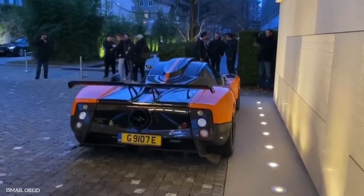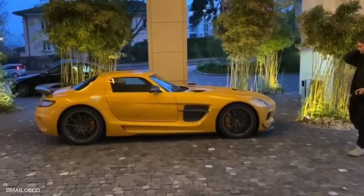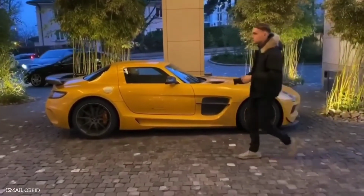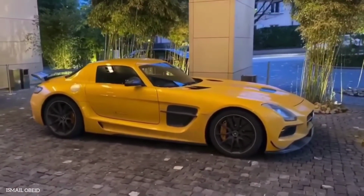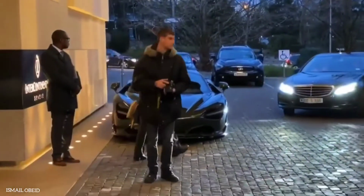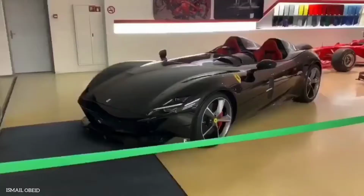Just here at the Intercontinental Hotel, we've got the Pagani Zonda Cinque again, and then we found this Mercedes-Benz SLS Black Series in solar beam yellow, which is absolutely filthy, you might be able to tell on the video. And then over there again is the 720S, the Top Car 720S. So quite a nice little selection here.